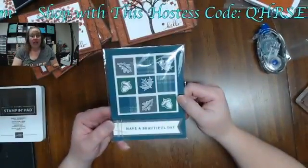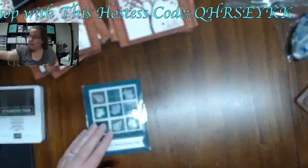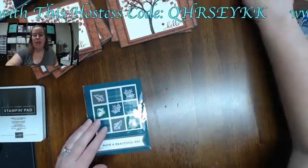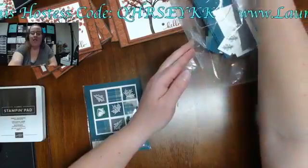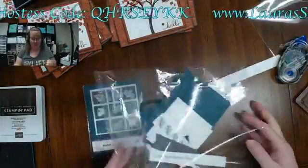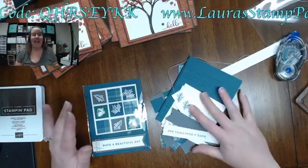I fell in love with this card the moment I saw it and was like, oh, maybe I can change it up and do something a little bit different. And then I was like, no, it's gorgeous. I don't really want to change it up because it's so fabulous as is. And so yeah, I ended up just copying it exactly.